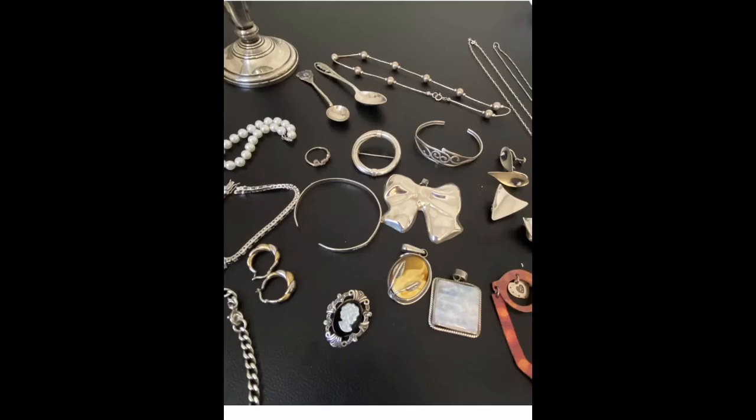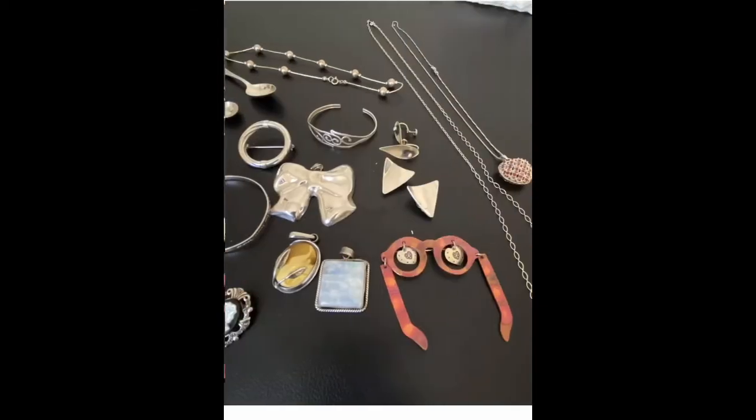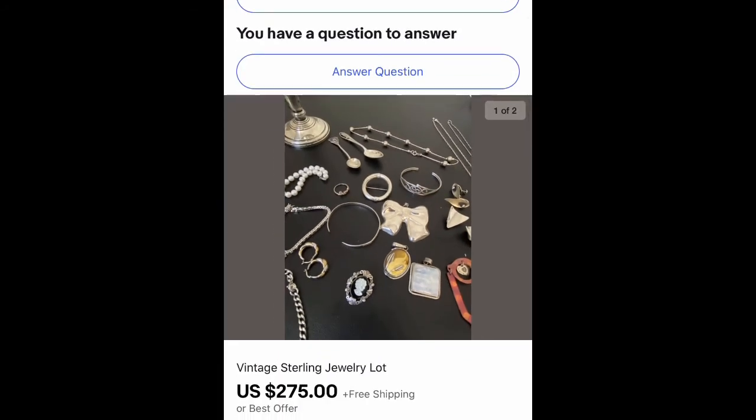So this is really cool stuff. I probably got invested no more than $25 to $30 in here. And as you can see, the profit was pretty good on this item. I think I made a really good profit out of it. Sterling silver is always a hot item and it always gives you good money. $275 for about $30 I probably spent on this thing. You cannot beat that.